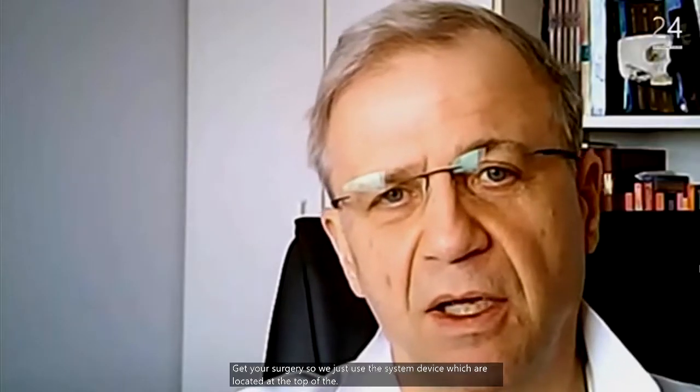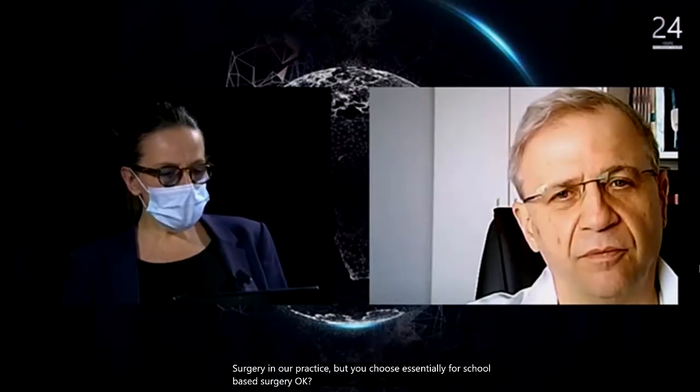We have had some ideas about virtual surgery for many years. We worked on this subject for many years, but it's not used. We do not have the possibility to work with complete virtual surgery. But we use a system device which locates the top of the forceps inside. It works very nicely, but it's only a few moments during surgery in our practice, and it's used essentially for school-based surgery.